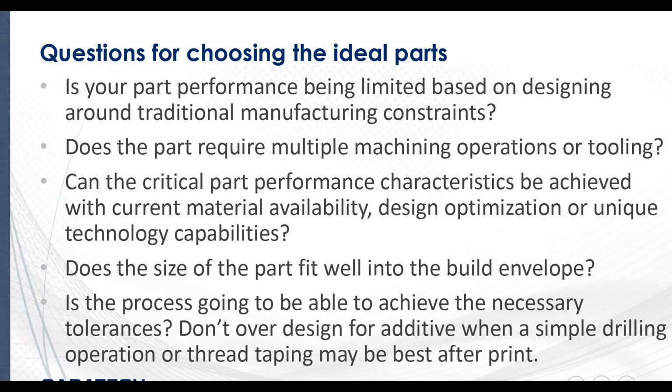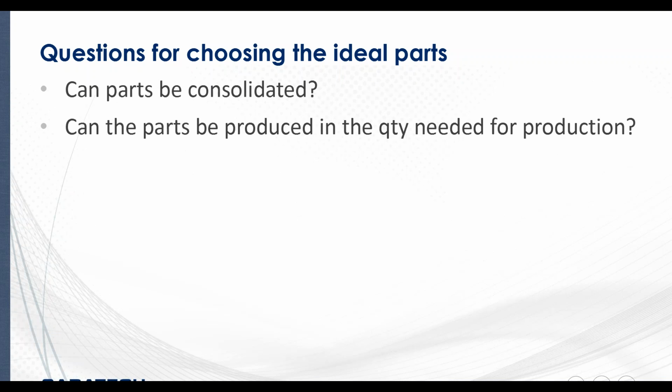That is probably one of the biggest areas that I see companies wasting a lot of time, is choosing parts that, great, you may be able to improve through additive, but aren't really truly utilizing additive to its full potential. And so these are just some key questions that you'll want to ask, or you'll want to have your engineers ask themselves as they look through files, to determine whether or not it's an ideal candidate for designing for additive manufacturing.